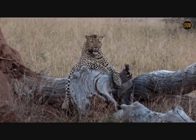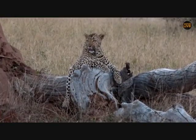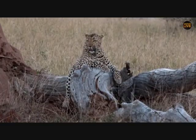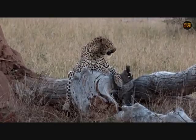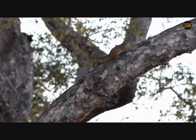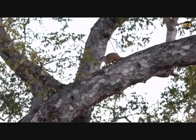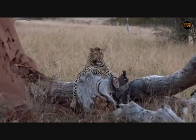Very relaxed. She's not worried. She knows she's got a bit of food waiting over there. Not a worry in the world. Had a nice feed. She's had a nice drink. She's still got food waiting. Yes, squirrels are going nuts. Look at him. He's really going nuts there. Hey, he's not happy yet. Squirrels are funny at the best of times, but now when they're doing that, it really just makes me laugh.